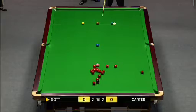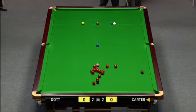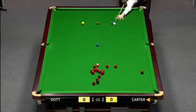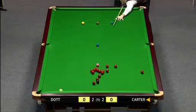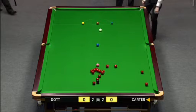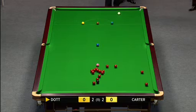Is it worth the risk playing the cannon on the 3 reds? The lower one of the 3 will pot to the left corner. Depends how he sees it. He's played for the 1 red, but you see that pink, it didn't go in the middle of the pocket. So that meant he hit it a little bit too thick, and that's why he's short of pace on the positional side of the shot.